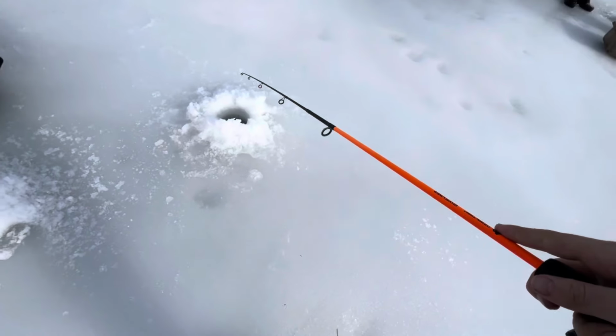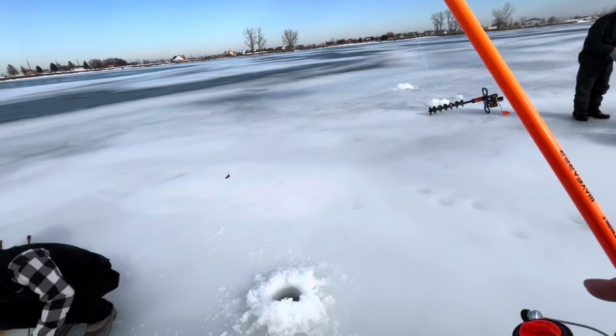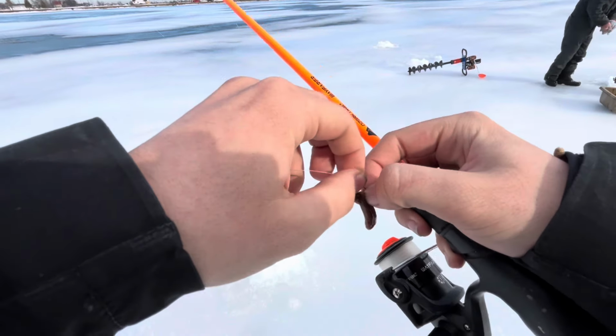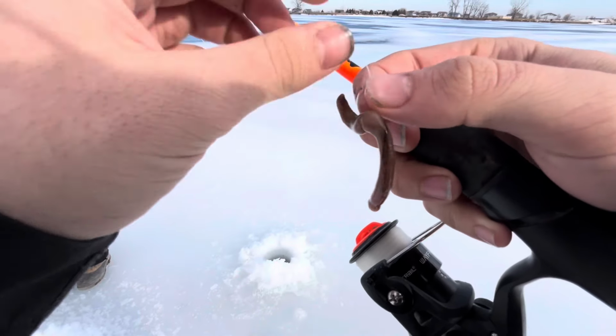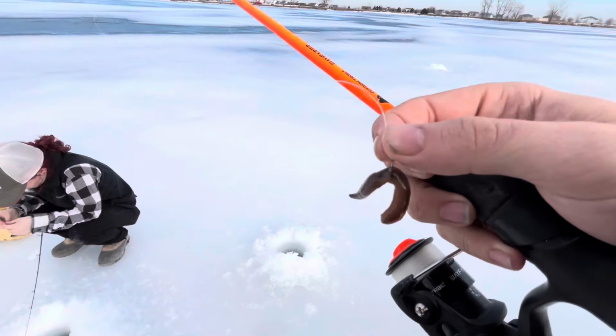All right, guys, we're gonna bring this in right now. We're gonna go ahead and put a little bit of weight on it, and then we're gonna blow up the worm. That way it's not just sitting there on the bottom. I know trout usually will not eat things off the bottom. So we're gonna go ahead and blow this worm up.